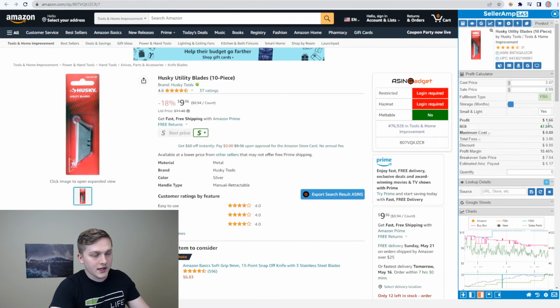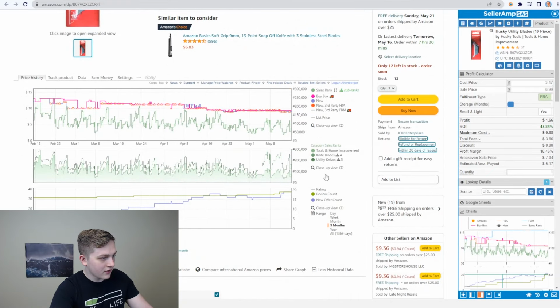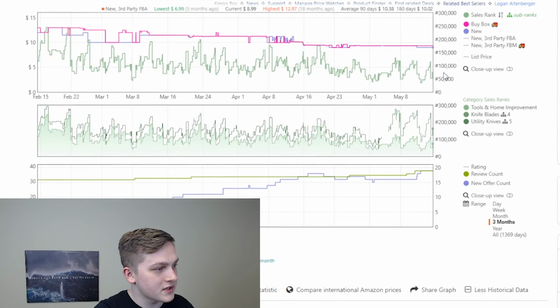Yeah, this is another really nice ROI, but low profit listing. We don't see that big influx of sellers, so that's good. This is another product that I would try out. Obviously that profit is low, so you can't send it to a prep center or anything.